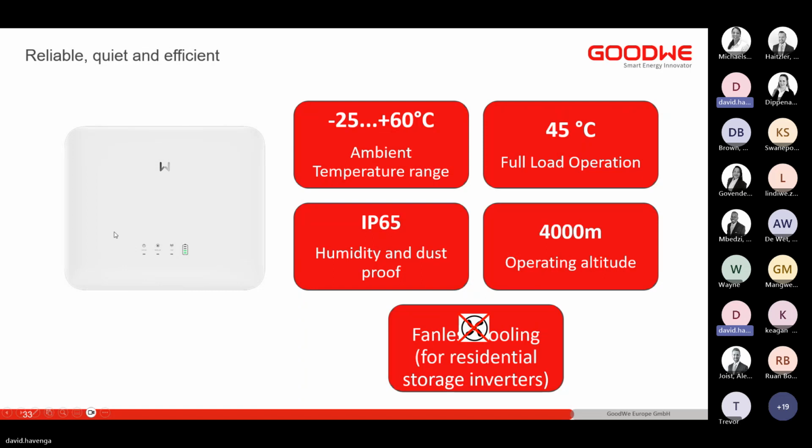So our devices are all quiet and efficient. The ES Generation 2 is completely fanless. It does have one small internal fan, so when it's running in the middle of the day with a lot of PV, you'll have a slight hum on the device. A small internal fan, but it doesn't make a lot of noise at all. So it can work in an ambient range of -25 to +60 degrees Celsius, with up to 45 degrees Celsius full load operation. They are IP65, so ideal for any harsh conditions. You can operate up to a 4,000 meter altitude.